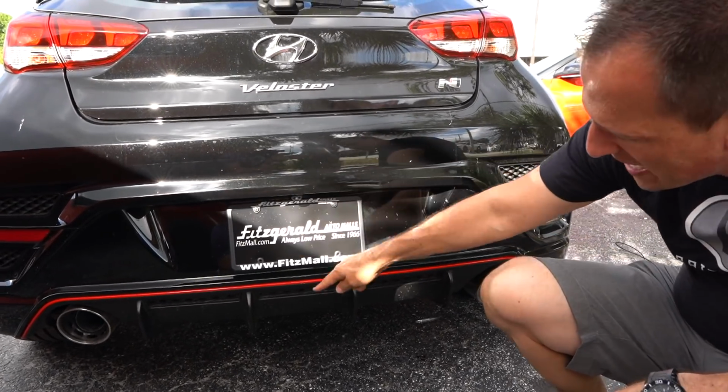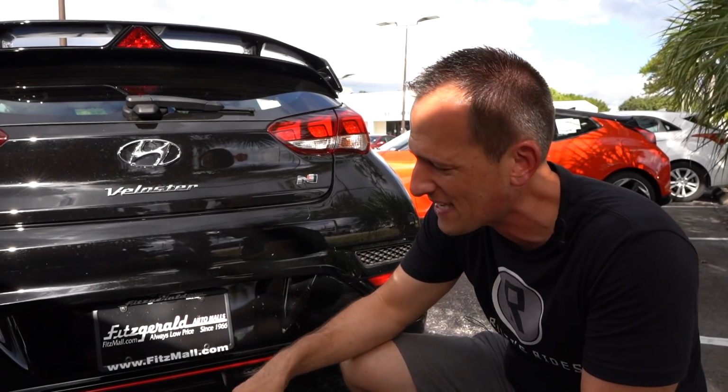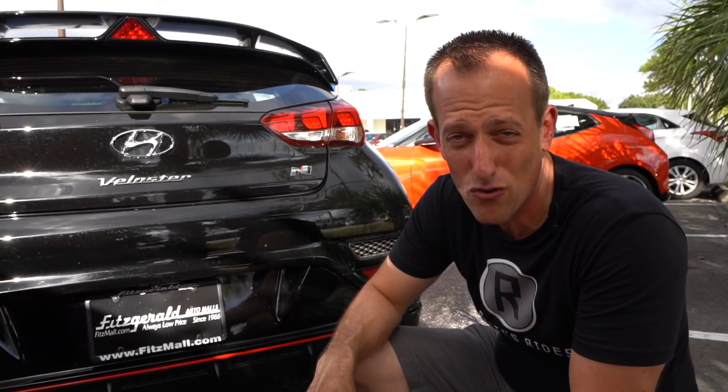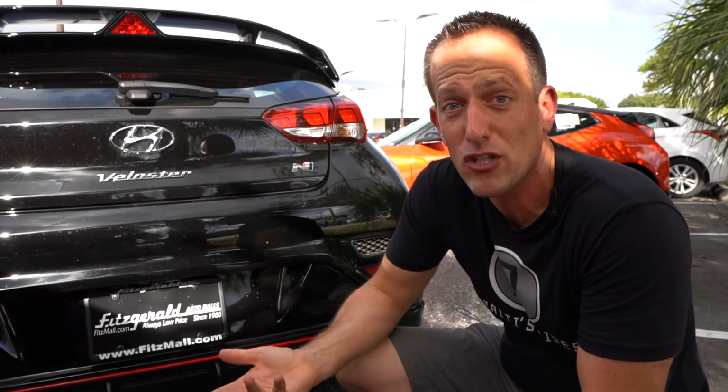I am going to fake this. All this extra venting is fake. I wish they would have just left it smooth. Why add a bunch of plastic? But wait until you hear us start this up. It's going to sound like no Veloster you ever heard. But before we do that, let's pop the hoods of these two Velosters and see how similar and different they are.